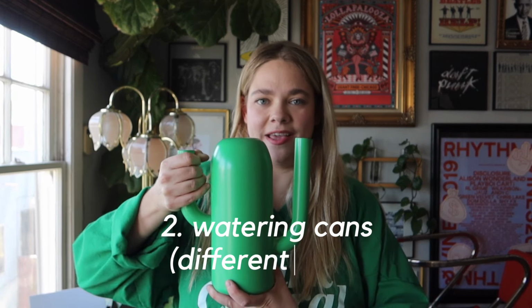The second item we love is this watering can from IKEA. It actually fits so much water. It's very inexpensive. I believe it's $12. It's a little cactus. We love the green. I unintentionally match with it right now.